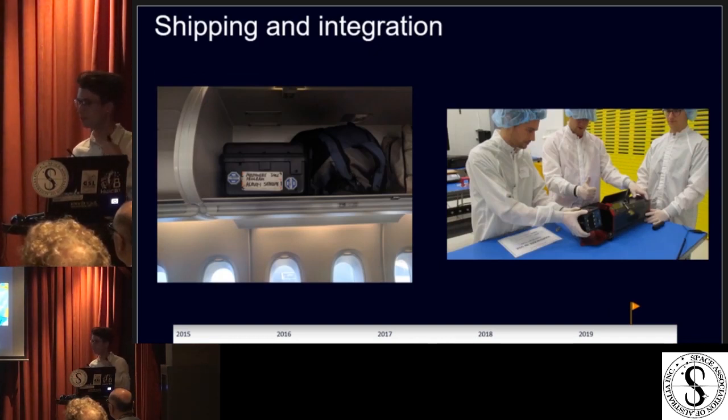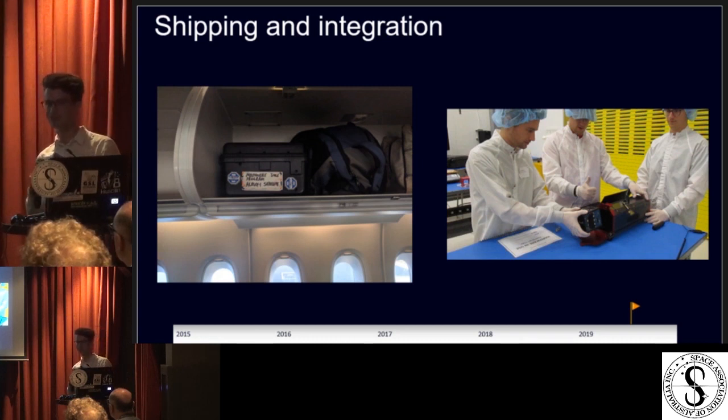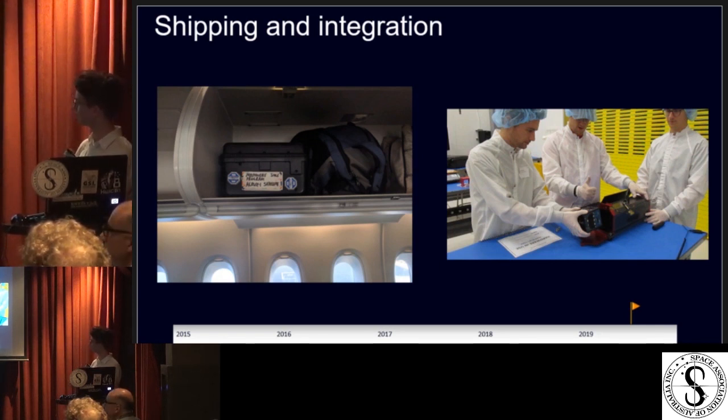So how do you get a satellite from Australia to the States? In hand luggage. So that's Rowan taking it in a palanquin case on the plane. And then finally integrating it. So that's basically the pod where all the CubeSats go, a 3U pod, and that's Rowan integrating it into there. So there are 2 other satellites that sat on top of us. It's in here.